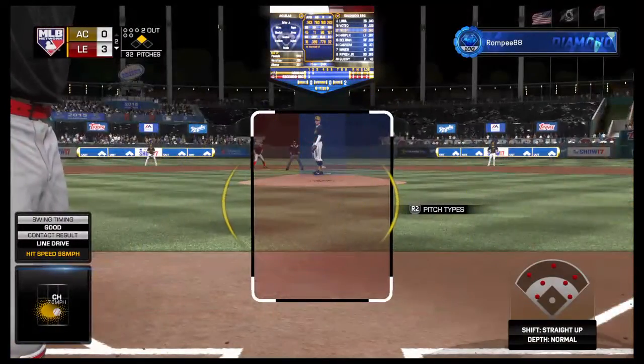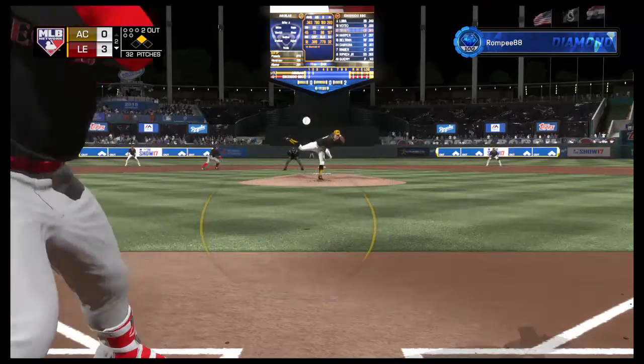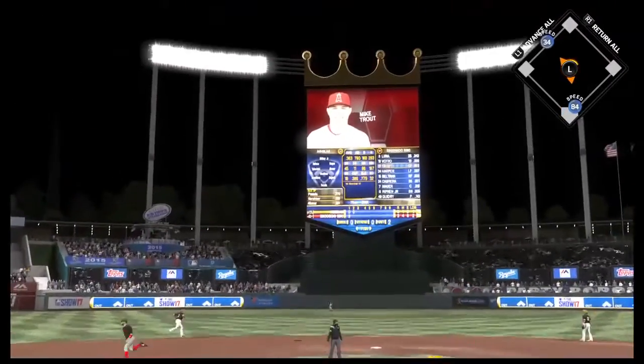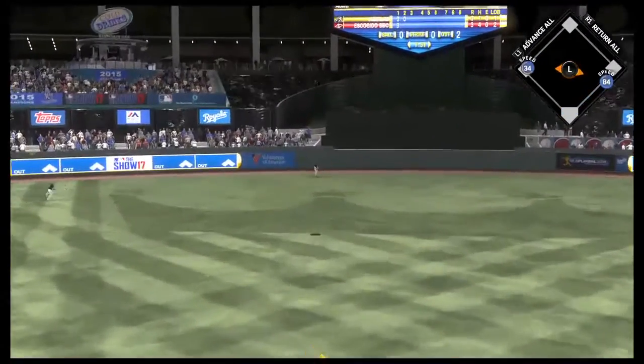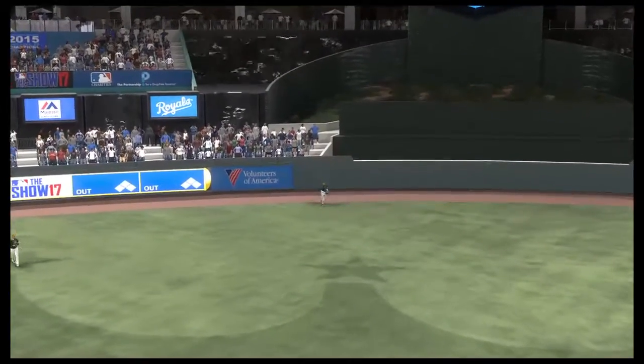Ready for another chance? Mike Trout, 0 for 1 here in the early going. A swing and a drive to center field. That one's got a chance. Griffey going back on it. He gets there to make the catch, and that ends the inning.